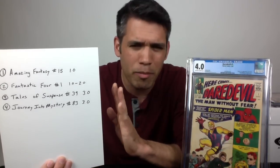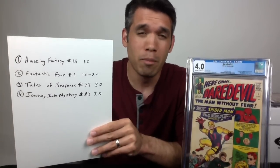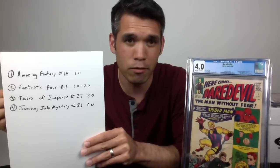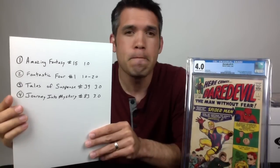It's been a grail book of mine for a long, long time, ever since I watched the Great Legend show his copy. I think his is like a 5.5. But I really want to get that before it just gets out of reach, AF-15 status. So I'll be paying like 10 grand a point for Fantastic Four #1. Don't want to do that. Don't want to pay 10 grand for one point.